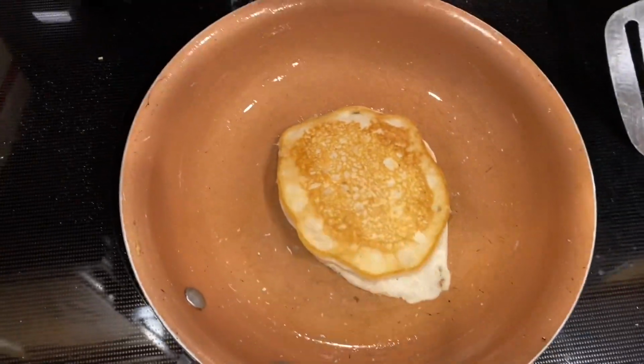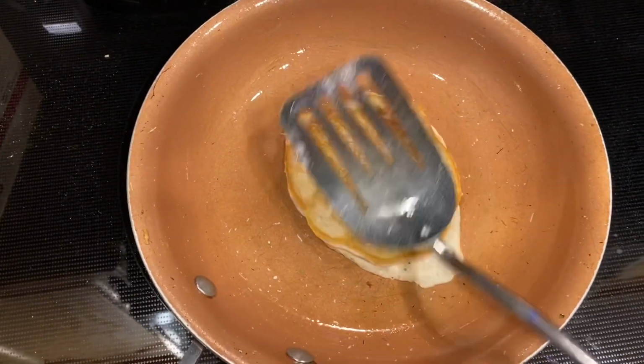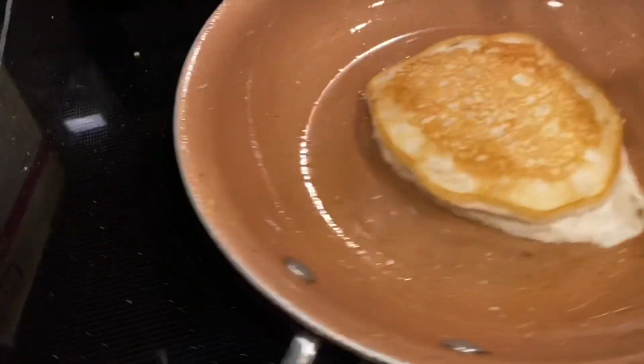So here's my first pancake that I am cooking. Pancakes are super easy to cook. You just want to make sure the inside is obviously done. And my pancake looks good, y'all.